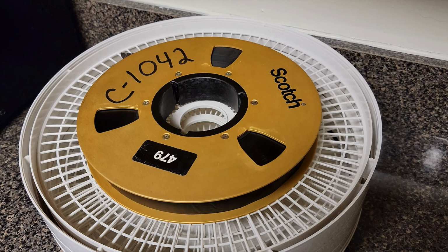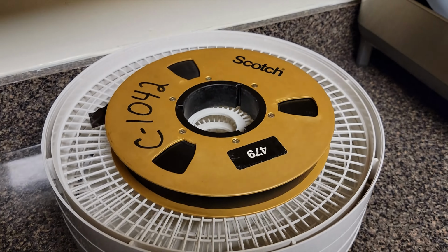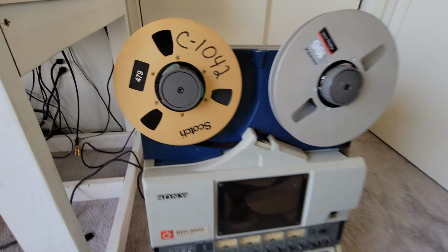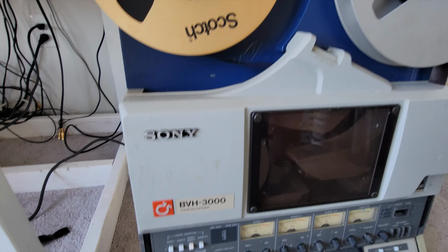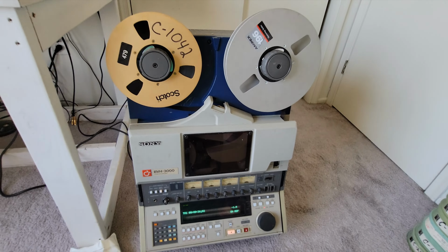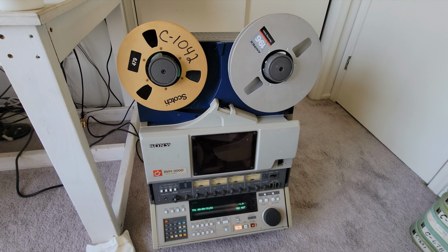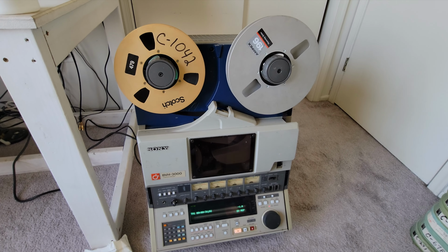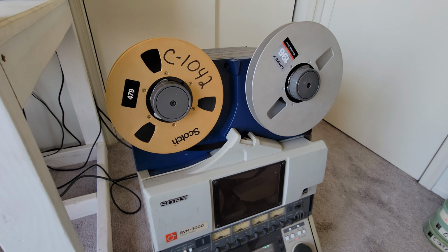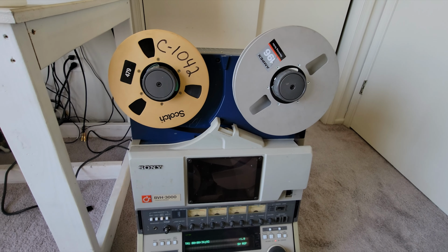We're going to let it cool off for a bit, and then we are going to start the reel cleaning process on the 1-inch machine. Well, we've got the reel put on the machine. This is a Sony BVH-3000 video recorder for Type C NTSC 1-inch video reels. This is broadcast quality. This would have come out of a studio. These machines were made starting around the late 1980s, and after all these years, it's held up pretty well.